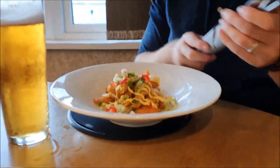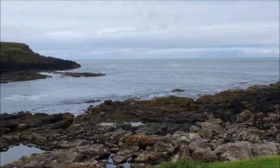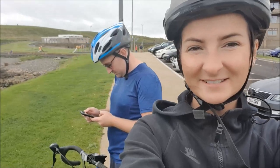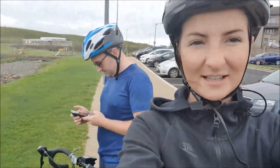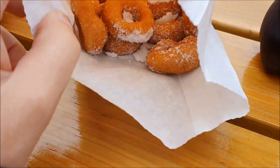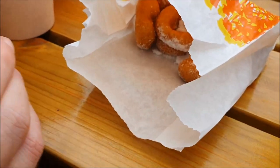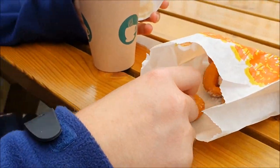Happy boy. Right, for a cycle. Aren't we? Via the Dinky Donut stand. Just ordered some Dinky Donuts. Right, try one. You can't come to Portrush and not get one.